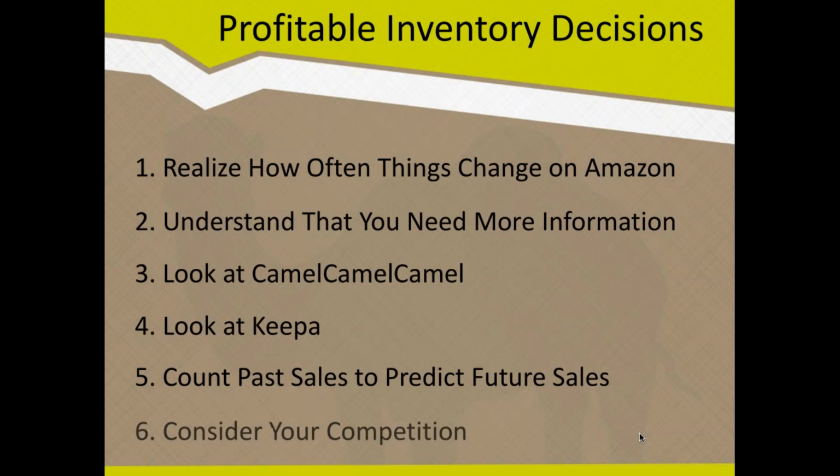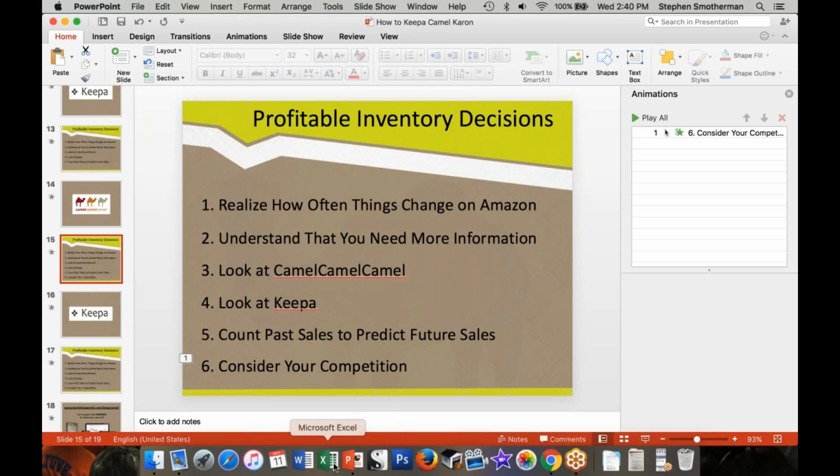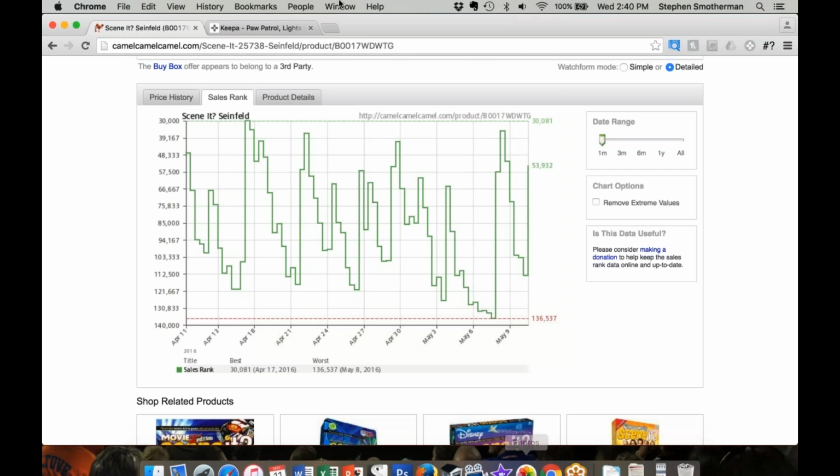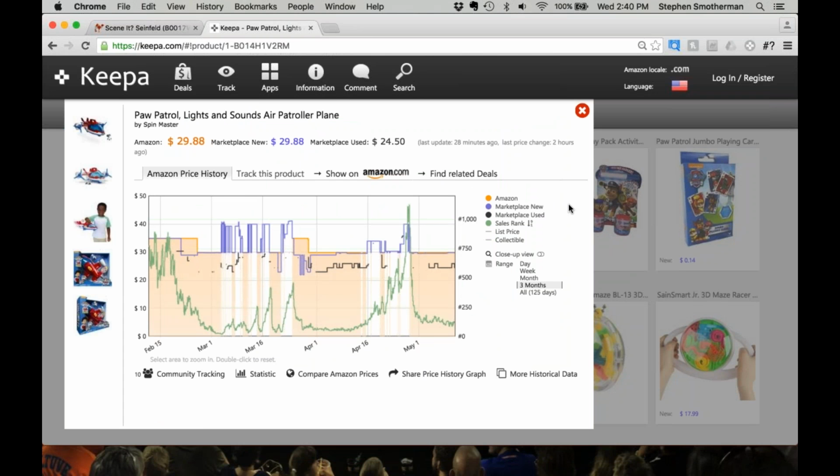Number 6 is going to be consider your competition, because you're not in this alone. You have other people who are going to be selling this item too. So I'm going to go back to Keepa, and I'll show you a few little things about Keepa that are pretty awesome when it comes to considering your competition.